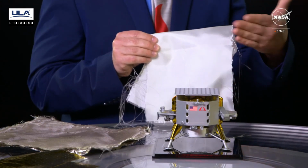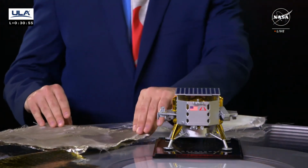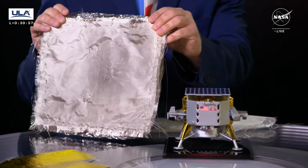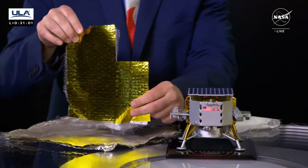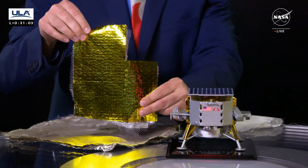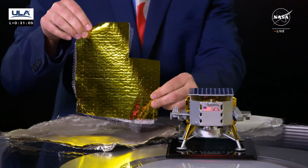And we have a number of different materials here. This is Astro Quartz. It's a woven ceramic fiber, very heat resistant. We've got aluminum, which is great for reflecting solar heat. And this is also aluminum. Glitter's a little more like gold, but yes, it's just aluminum that's been covered with a polymer called Kapton.